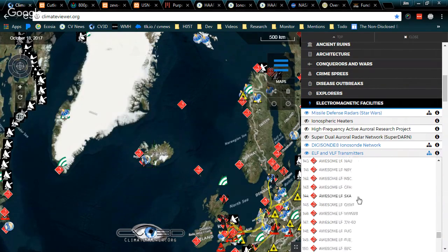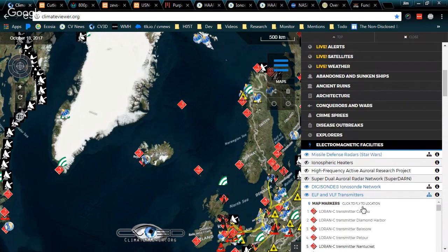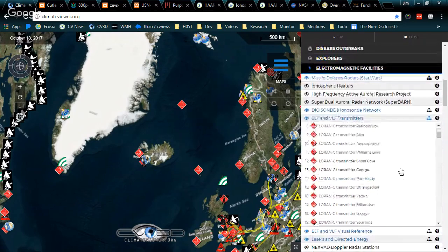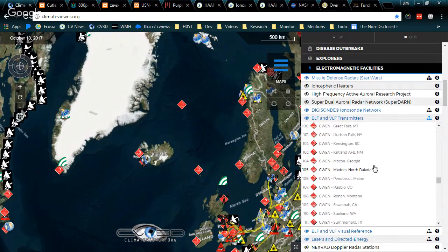There are several different networks that I have up here at the top. Loran-C was the big one towards the end of its use. Most of these are still in operation. I know that to be true. And ham radio operators can tell you all about these guys because they constantly screw up their stuff.